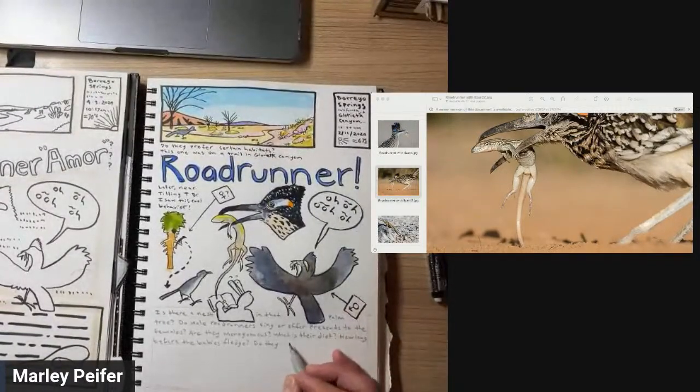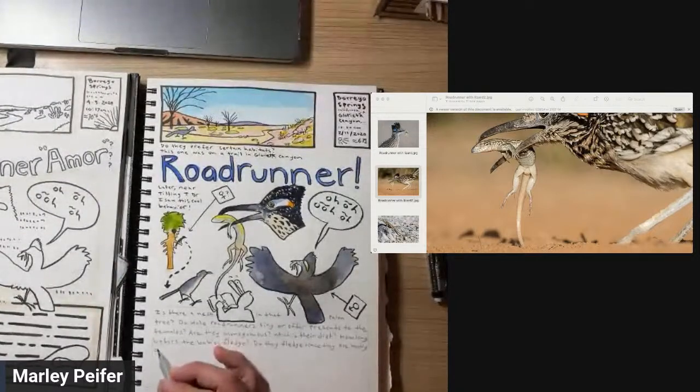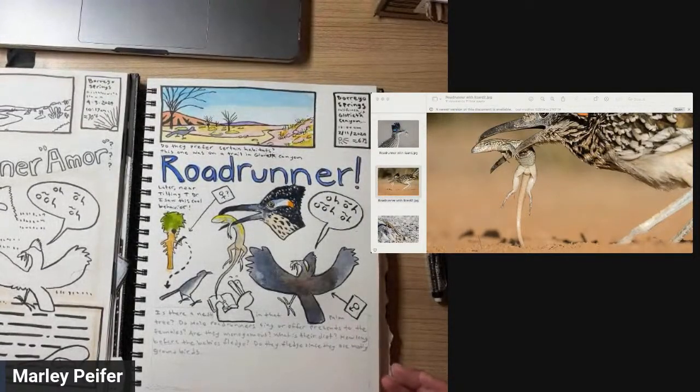Do they fledge, since they are mostly ground birds? Ooh. Ivea, can I put your question on this page? That's a good one. Whoa. What is camouflage? Oh, you can tell when someone practices asking questions.